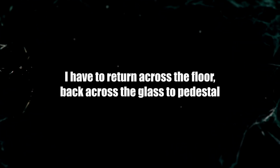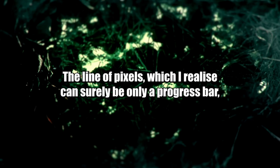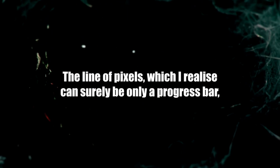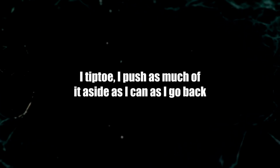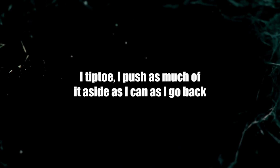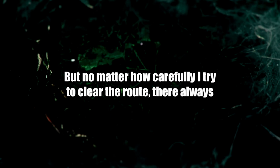I have to return across the floor, back across the glass to pedestal 1 to press the button there. The line of pixels, which I realize can surely be only a progress bar, grows ever so slightly longer. "1% complete," it reads. Right, progress. My going is slow to begin with, minimizing the pain of the glass. I tiptoe, I push as much of it aside as I can as I go back and forth. Back and forth.